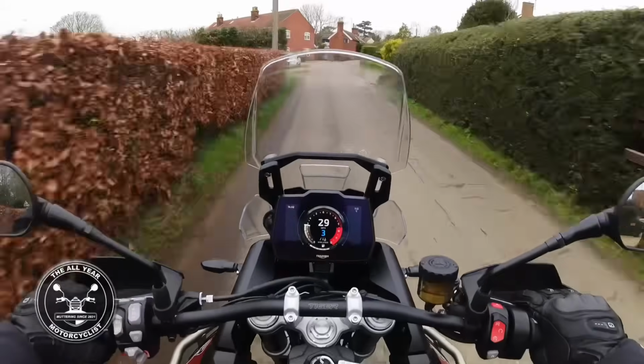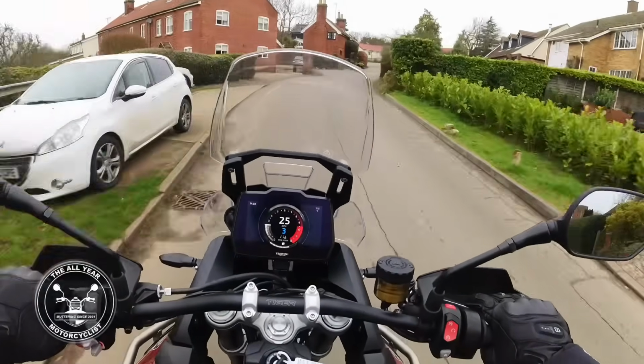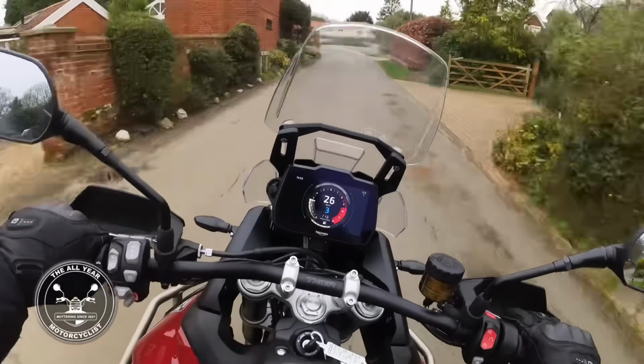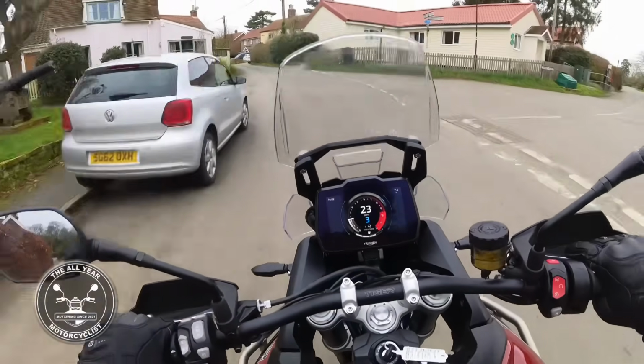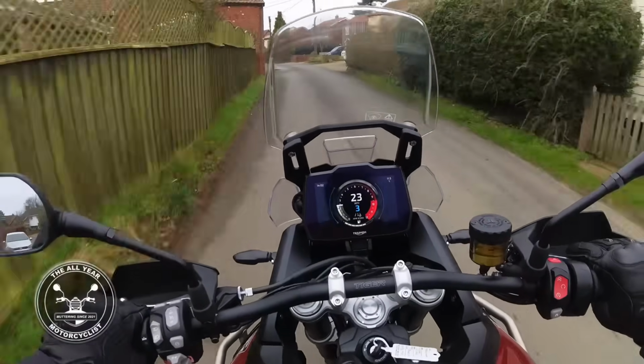And then smell. Oh, it's a brand new bike. Oh, it smells absolutely divine. No smell of oil or water or petrol, nothing, no leaks.